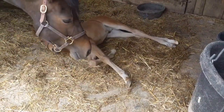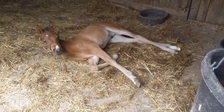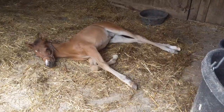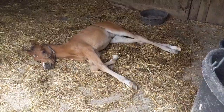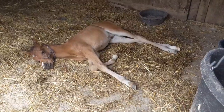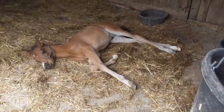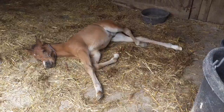CJ's still being a good mom. We are going to breed her again, so we have a foal next year. So we've been seeing if she's ready yet, and she's not quite ready. But she can be bred again soon, so she's gotta let us know when she's ready. But time wise she should be fine.